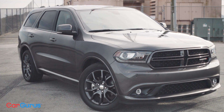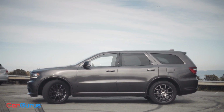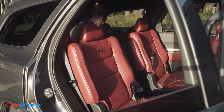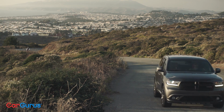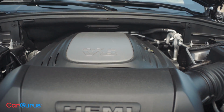Finally, Dodge is intent on proving that 3-row utility doesn't have to be boring, particularly when it comes to the Dodge Durango RT. Its third row is easily accessible, which is nice, and the base 3.6-liter V6 can almost return 30 miles per gallon on the highway, but those are hardly the selling points for the Durango. No, the X factor for this car is its V8.